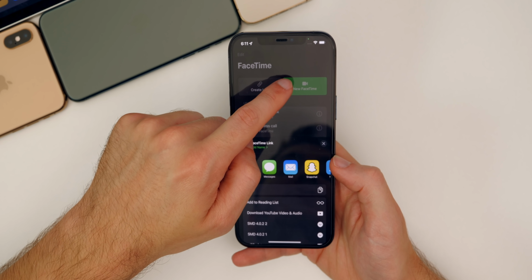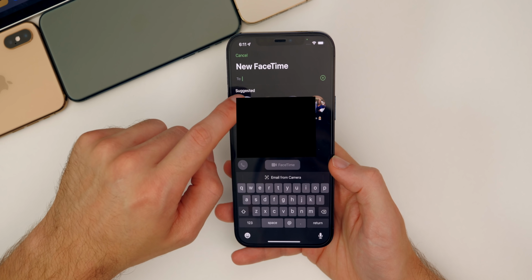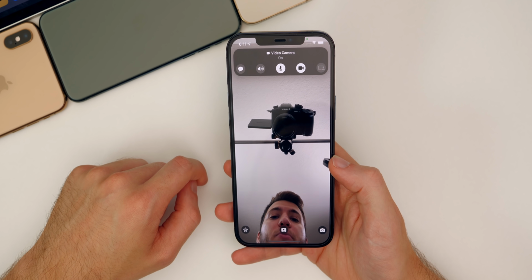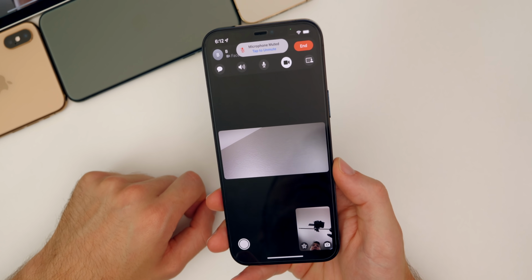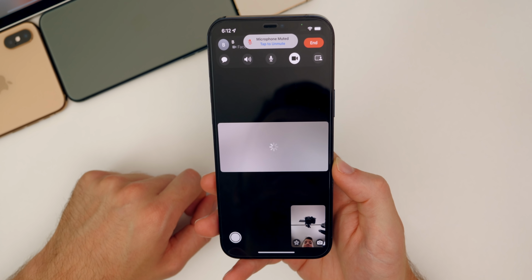Now you also have new FaceTime, and if you tap on that, it will pull up this new interface right here where you can start a FaceTime call with somebody just like that. If I tap on FaceTime, it will call that person, and you can see here, this is the new interface for FaceTime, and we have quite a few changes here inside of FaceTime.